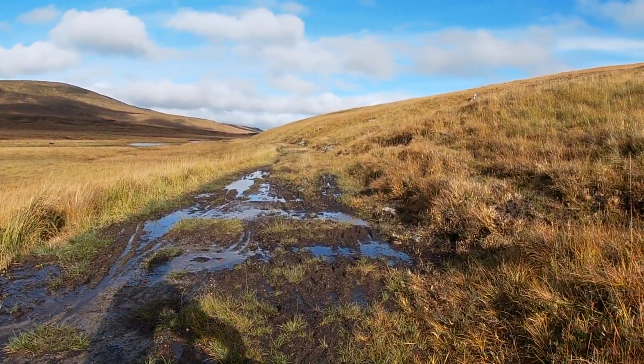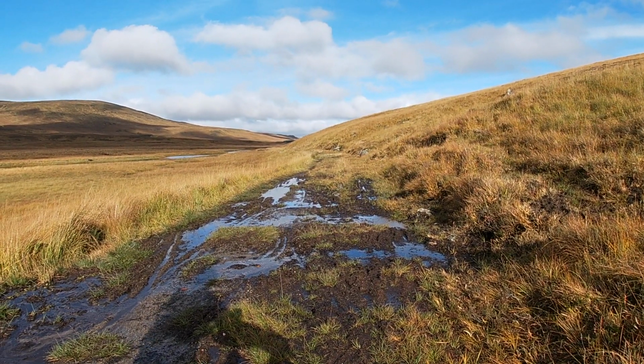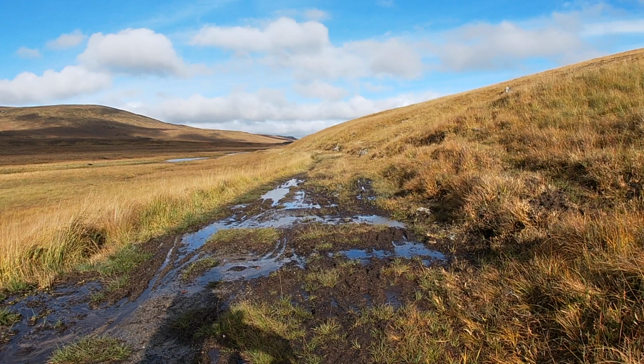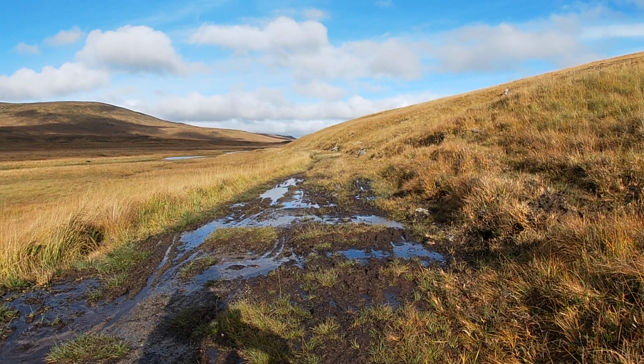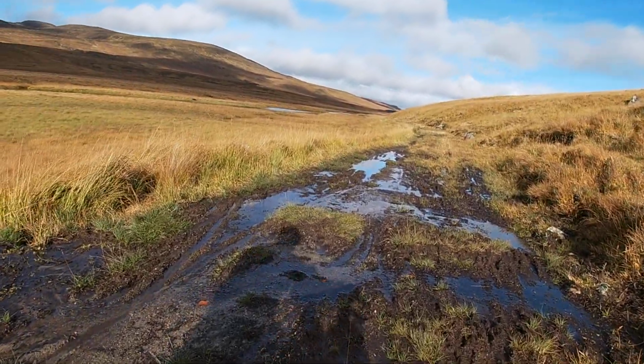To be fair, the bike looks heavy, but there's a lot of bulk on it. It's not actually that heavy until you start pushing it through stuff like this, and then you realise when you're trying to shift all this mud in front of you, it's quite hard going.